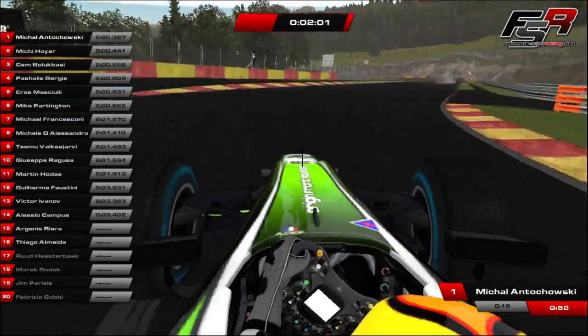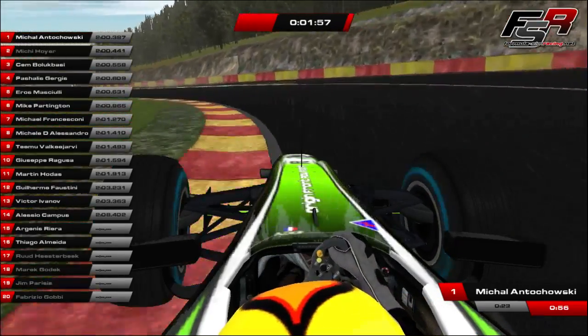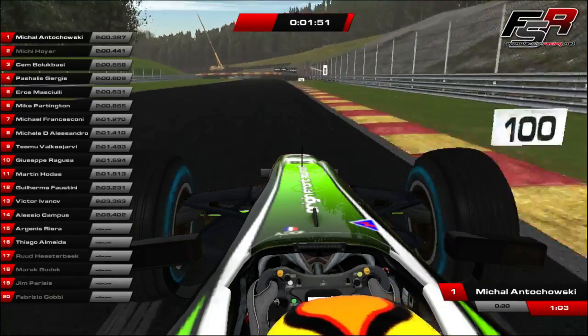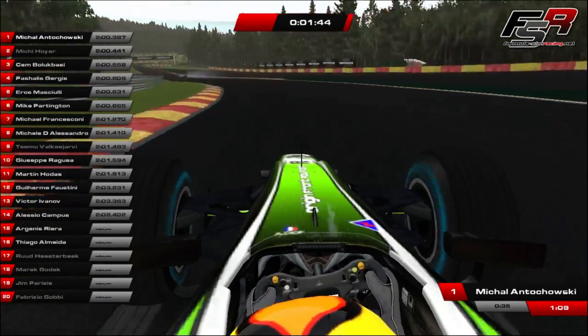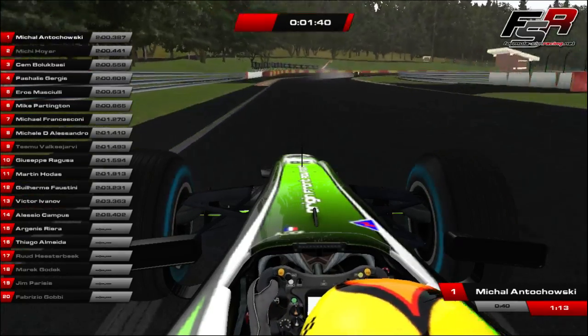Currently the cutoff point is Giuseppe Ragusa with 2 minutes point 1. And we'll see whether anyone can beat it at the moment. Faustini in 12 is going also pretty quick, but still staying with Mikhail here, who's entering Puhan. Dips his inside tire in the grass over there, gets a little bit loose on the exit, trying to apply the power on the exit of Puhan, but nothing too serious.